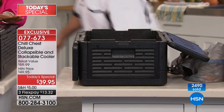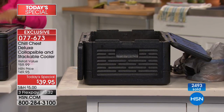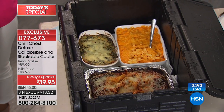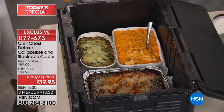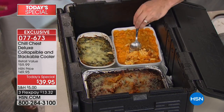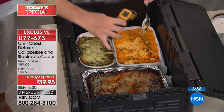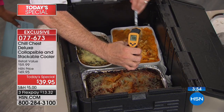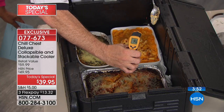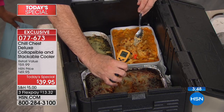We all transport food from time to time. It's ideal. Exactly. I want to remind you that you can use these over and over again. They're sturdy and they're durable. You can use them over and over. Your parties, your barbecues, your sporting events, your beach outings, your camping, boating, your soccer games will never be the same, because whether it's hot food or cold, this chill chest is going to keep it at that perfect temperature.